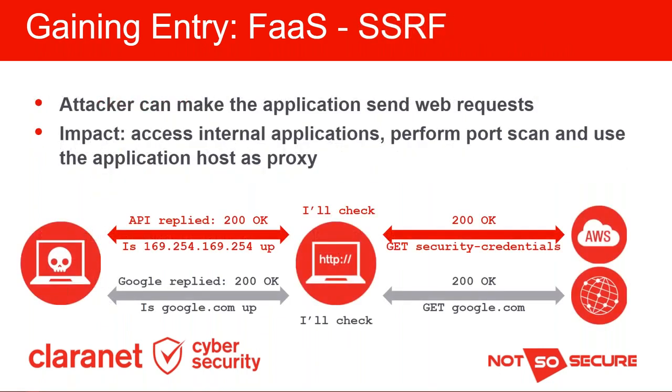Let's say we've got an application that checks whether or not a website is up and running. It accepts from us a URL, and it takes that URL and it sends a web request to it. Now that's all very well and good, but if the service isn't checking where that URL points, we may be able to pass it a URL in a location like this. We can't access that URL directly, but this web server can. This is the address to the control plane, the metadata API. It's going to then send that request and return the response back to us. That is the essence of server-side request forgery.